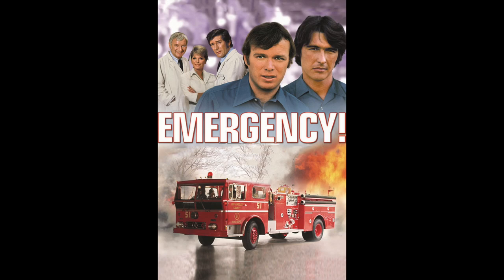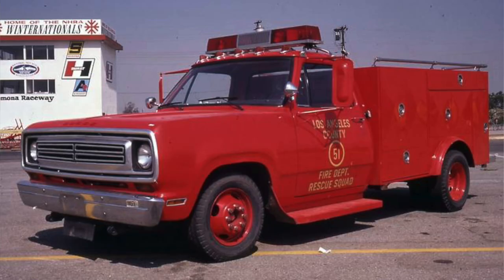He put a lot of care and effort into building these. These are replicas of the fire engine from the show Emergency and also the Squad 51 from the show Emergency as well. Did a great job putting those together. They just haven't been driven a lot in the last several years, and so I really want to get it into good shape for Mike. So Mike, this video's for you. I appreciate your friendship over the last several years. Hope you enjoy our video.